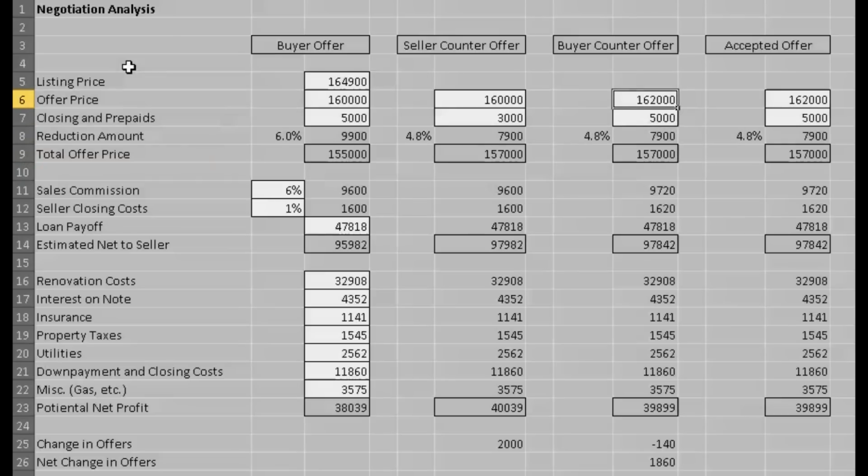So they came back at $162,000, which I did not want to see, to get their $5,000 of prepaids. The reason behind this is they wanted to take some cash away from the table to put in a fence, and I understand that. But I was really concerned about the property not meeting the appraisal. So I went ahead and accepted the offer right there. But what they look at, when I say they, I mean the buyer and seller agents, they saw here $157,000, which is what I wanted in that offer.